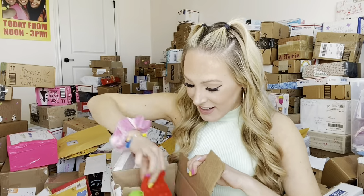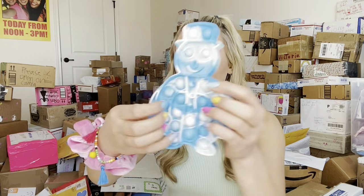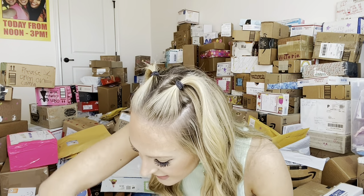Okay, let's peek in. We have a giant Santa Claus poppet, and he's waving. He's like, oh, oh, oh, Merry Christmas. That's amazing. I love him, and I actually don't have him. Oh, there's also a snowman poppet, which I also don't have, and a Christmas tree poppet, and a reindeer poppet.